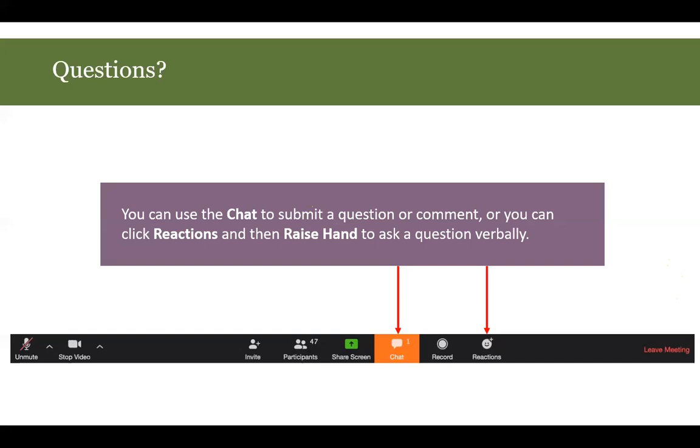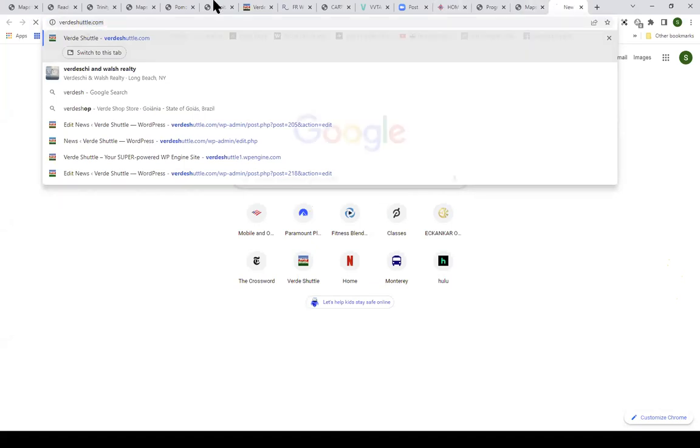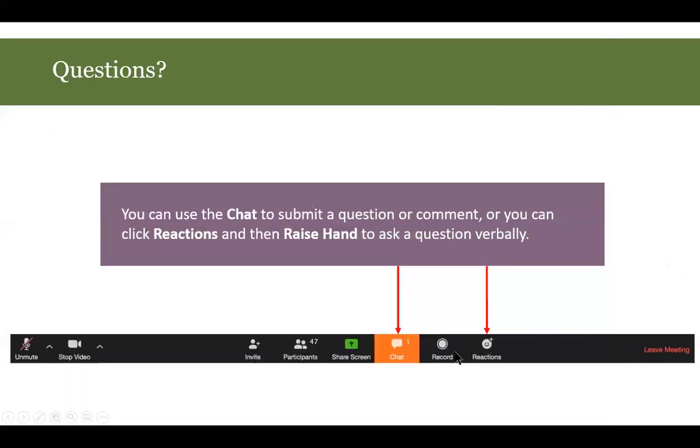And I could show one example. This is a website from the Verde Shuttle, which is in Arizona, and has a very large Spanish-speaking population. Now, I could use Google Translate and I could translate this, but under How to Ride, it says English and Spanish. So someone can get a professional translation as well as a Spanish language video about how to use the service. Now, it's not a separate website. It's just a separate page within the website that has most of the information that's in text on the How to Ride page. And so it has all of that information professionally translated. That's a great idea.